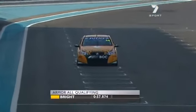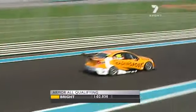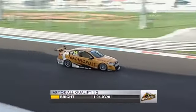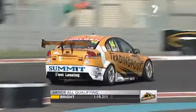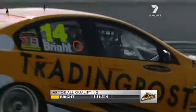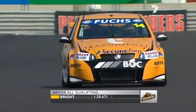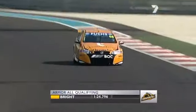Past the support paddock area, up against the area where the hotels flank this complex, and 265 kilometres an hour on the run down to turn 11. He's one of the most experienced men in the field and, of course, in the top 10 shootout. But 8 out of the top 10 guys today had pole position at least once in 2009. Bright did it at Phillip Island, and here he is trying to post a competitive time first up.